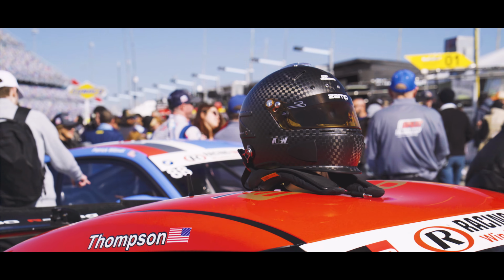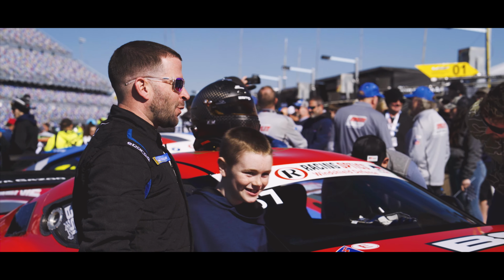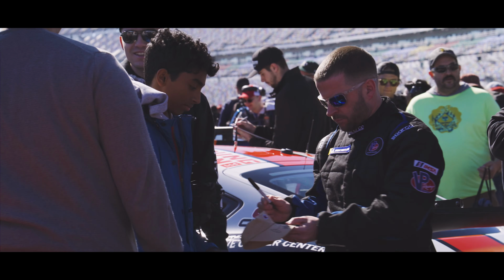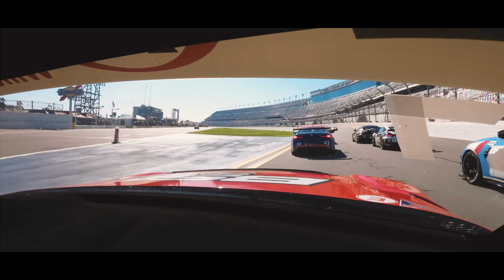So based on qualifying, we were going to start race 1 from 6th. And then when we got to the grid, which had the pre-grid thing for fans to come around, I got to sign my first set of autographs and hats and t-shirts, which was pretty cool. We immediately noticed that there were only 4 GT4 cars in front of us instead of 5. So somebody didn't pass tech. So we started the first race in 5th.